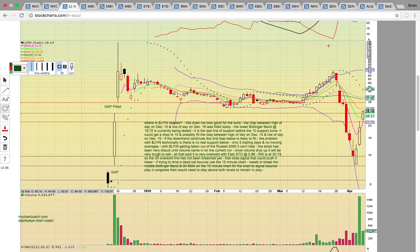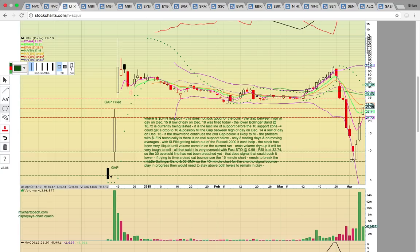From a technical perspective, you can see it was dropping like a rock. I posted this chart, saying that it had filled this gap up here, and it was looking like there wasn't a lot of downside support. And so it did come down and test the top of the second gap. So this gap's filled up here, and there were 2 gaps on the chart. There was the gap here on the bottom, and then the gap up here.